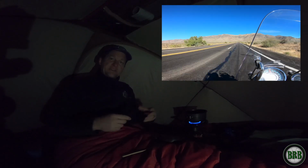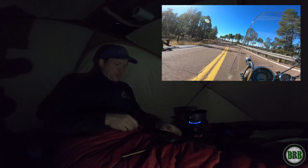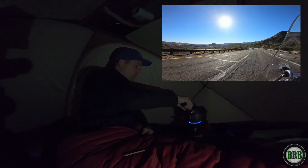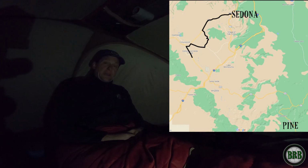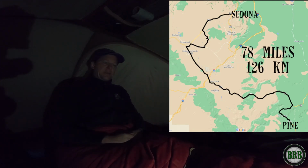I'm always amazed at how Arizona has such a varied landscape. You've got this really deserty kind of cactuses and sand, and then all of a sudden you're in the pine trees and it feels like you're in Colorado. So you've just got this really nice variety. As you can see on the map, I went from Sedona to a town called Pine. A great, beautiful, twisty, up and down kind of ride. I would totally recommend that stretch.